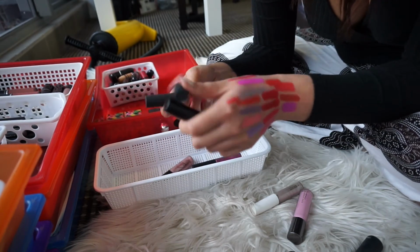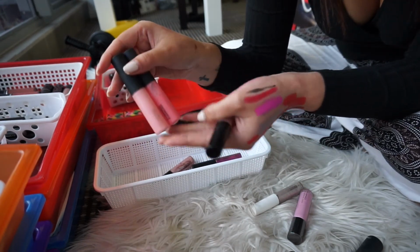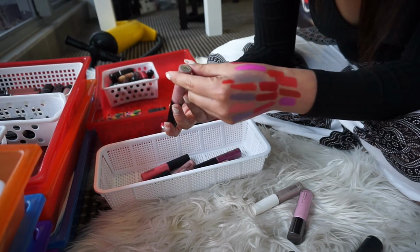And then I've got 2 of the plush glasses. These are really nice. I love wearing these if I don't wear too much makeup, because they give your lips a little bit of a plump look and a bit of a tint. So yeah, I'm going to keep those.